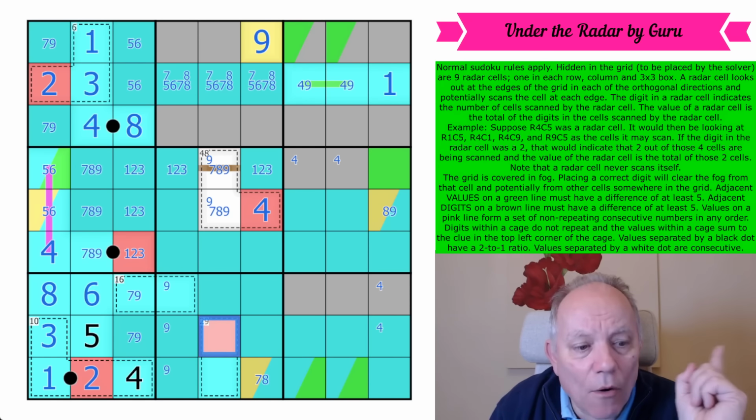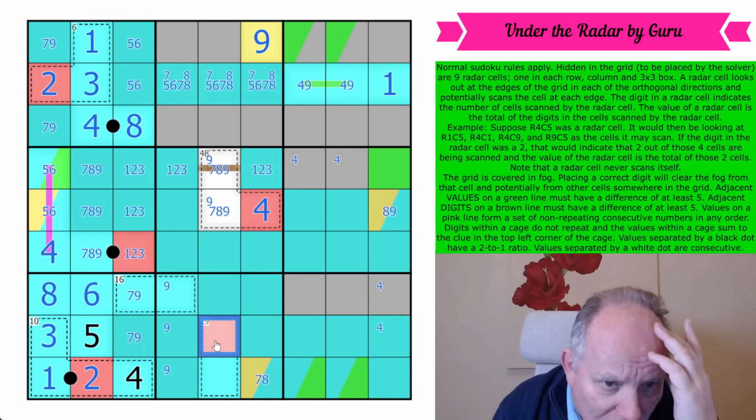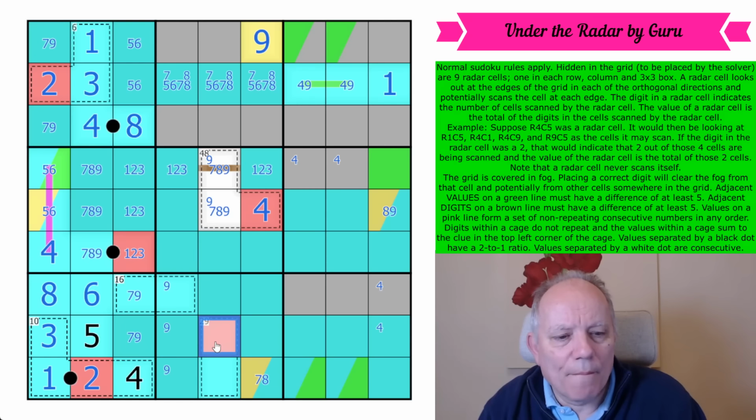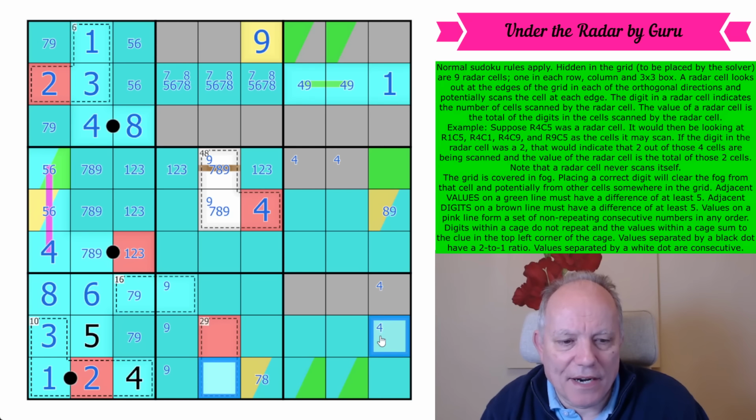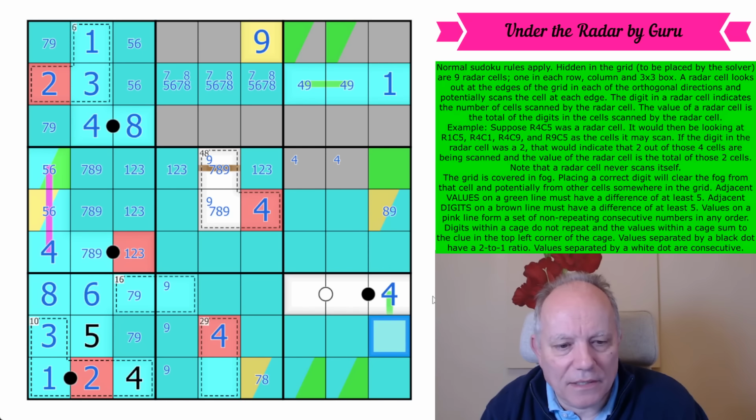And maybe, oh, it can't be a 3. How much has it got to count? 2 is not going to be enough, is it? If that was a 2, the most it could count are a 9 there and a 9 there. That's 18. So its value would be 18. You could add this 9 in again to the cage total, but it would only be 27, and that's not enough. So this is another 4. And that's now a 4. Oh, that cleared fog. That's glorious.